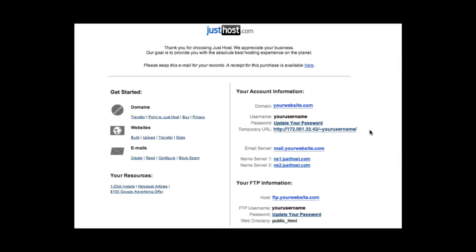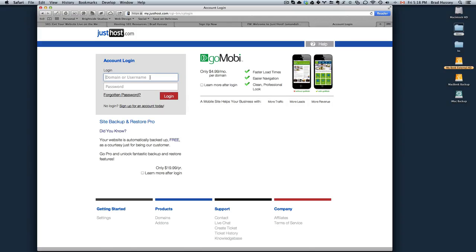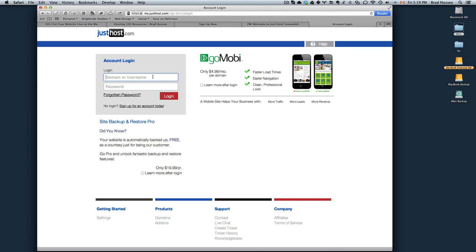What you'll want to do is navigate to your Justhost control panel, my.justhost.com. And then you would log in here with your domain or your username and your password. And when you signed up for Justhost, you probably created a password. Or if you need to update your password, you will click on the link here in your welcome email that says update your password. Your username will be included in the welcome email, or you can alternatively use your domain name. So for example, surfinginwaikiki.com, and then type in your password.